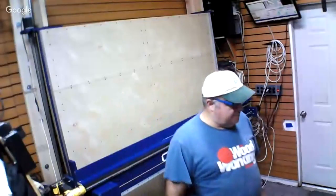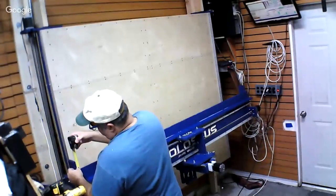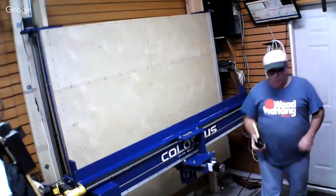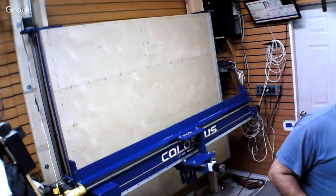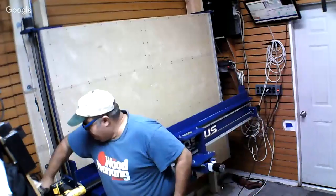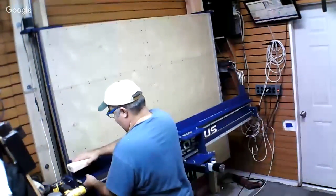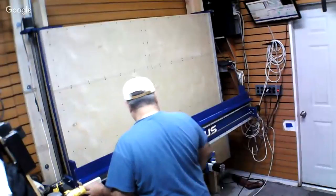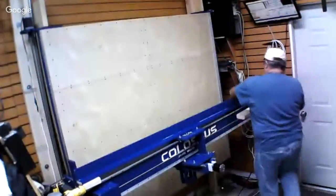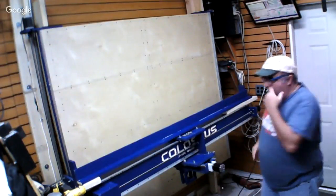Let's see here. I think I'll go 1.5 from either side. Luckily, I have a saw piece that's 1.5. Actually, that works out perfect. It's a little close. Put another 3/4 in.